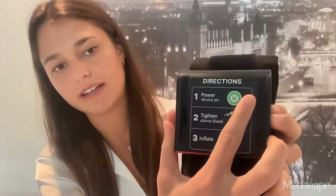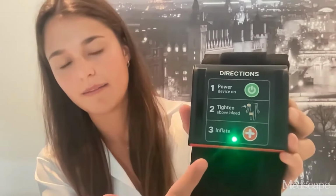And I actually have one here that I can show you. So we have a cover on it that says stop the bleed, slide up and power on. So you just pull this cover off, and then you have a few simple commands. So you have power the device on. So I'll just click this button. Tighten strap above bleeding, then press inflate. It delivers audible instructions telling you exactly how to use the device. Then you tighten it above your bleed on the limb and you press the inflate button. Then it administers air into the cuff and stops the patient's bleed.